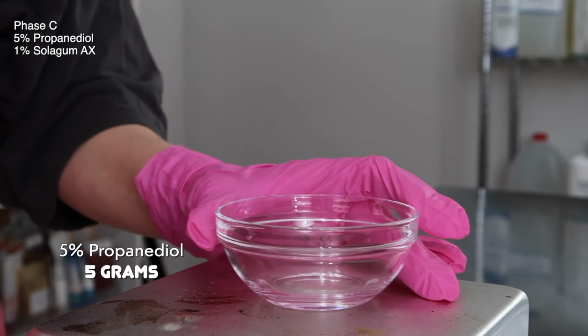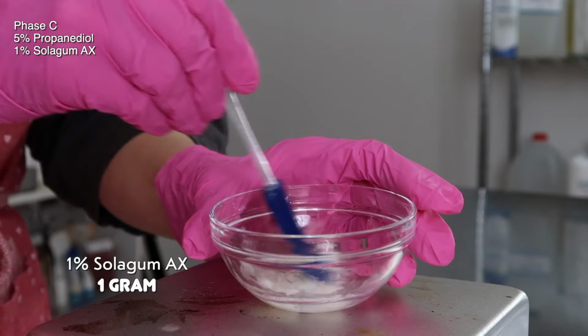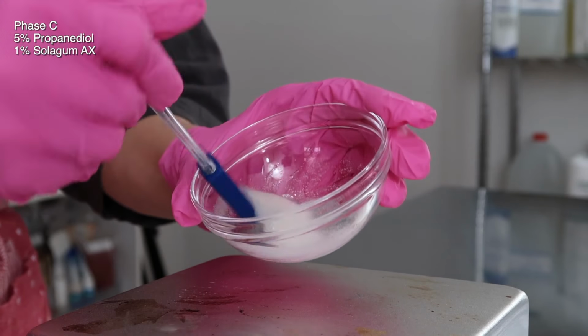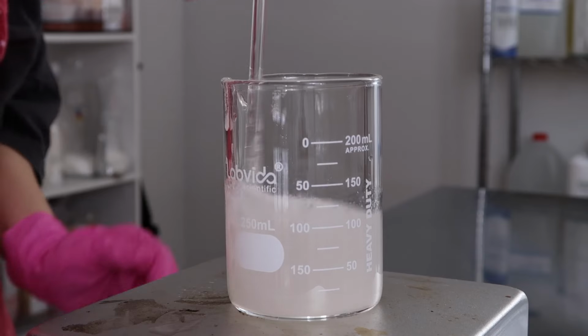Let's work on phase C. I've got 5 grams of propanediol in this sanitized bowl, and I added in 1 gram of Solagum AX, and you just want to mix it together. You will see little chunks of Solagum still in there. They'll go away once we pour it into phase A and B. So pour your phase C into A and B while mixing. And there you go. Now you just gotta check and adjust the pH.